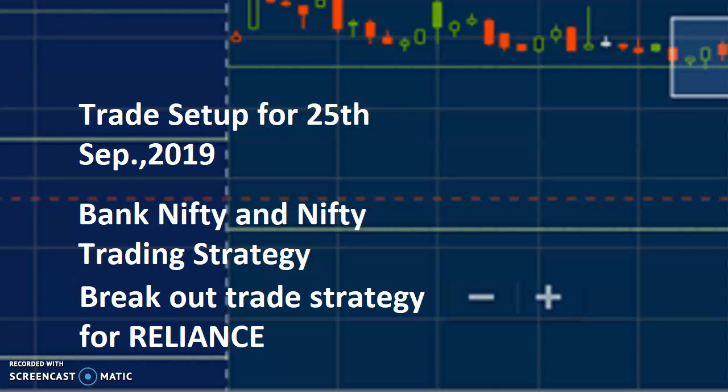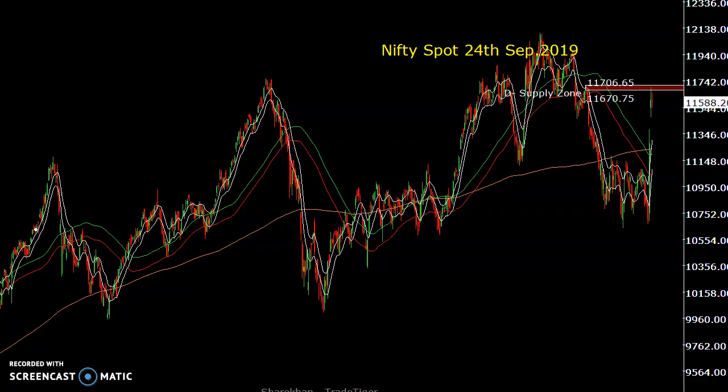So we are going to discuss tomorrow's trade setup, that is 25th September 2019, how we are going to trade Bank Nifty futures, and one more strategy, that is a breakout strategy for Reliance Industries. So how we are going to trade these two indexes and one stock tomorrow, for intraday purpose only.